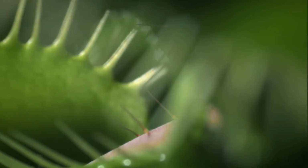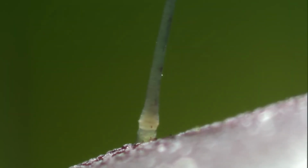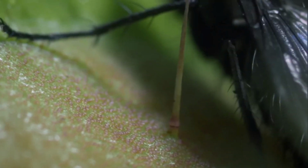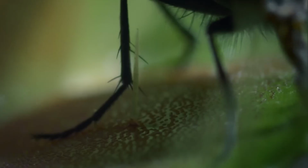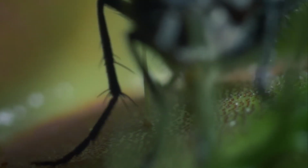But did you know the Venus flytrap can count? It doesn't snap shut immediately when an insect lands. Instead, it waits until its sensitive hairs are triggered twice within about 20 seconds, ensuring the movement is caused by live prey and not just debris or raindrops.